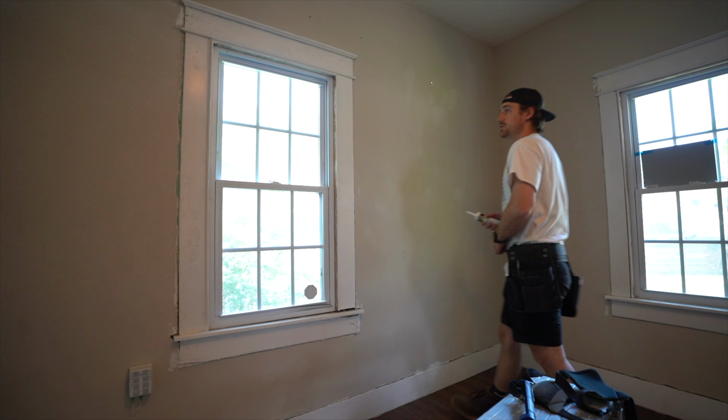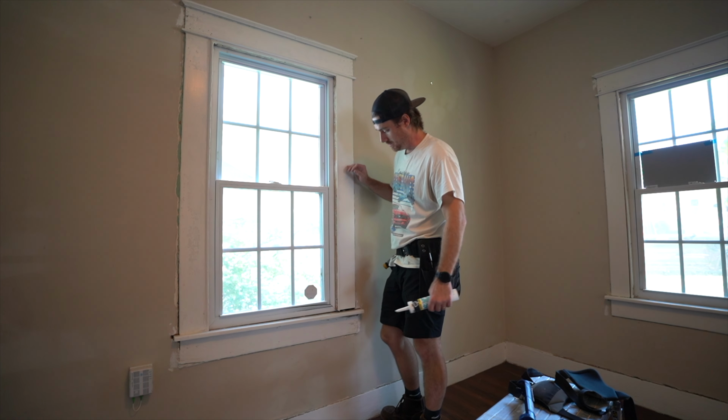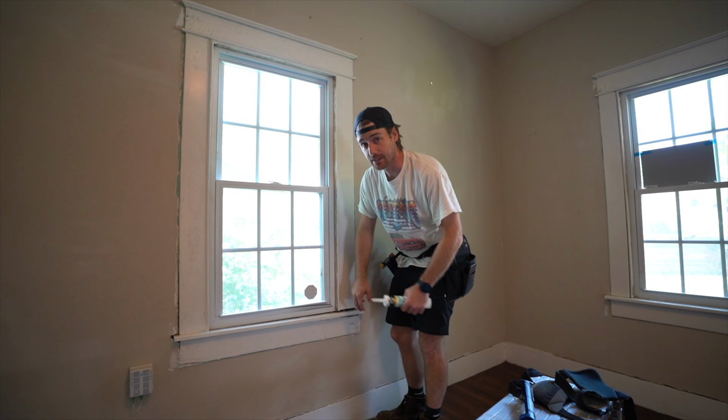Yep. Okay, so big Sasha, and walls, now we're pros. Sasha AF walls over here. This is one of the windows that needs quite a bit of attention down here. Those are big gaps.